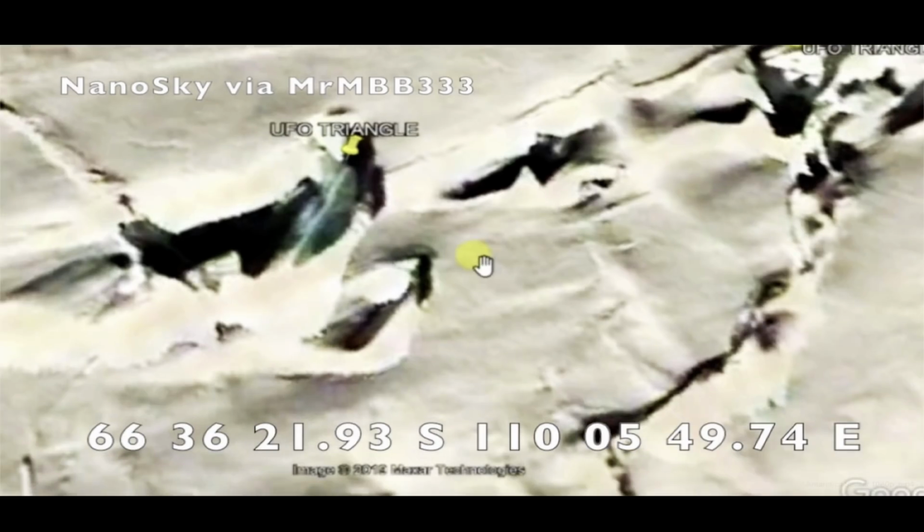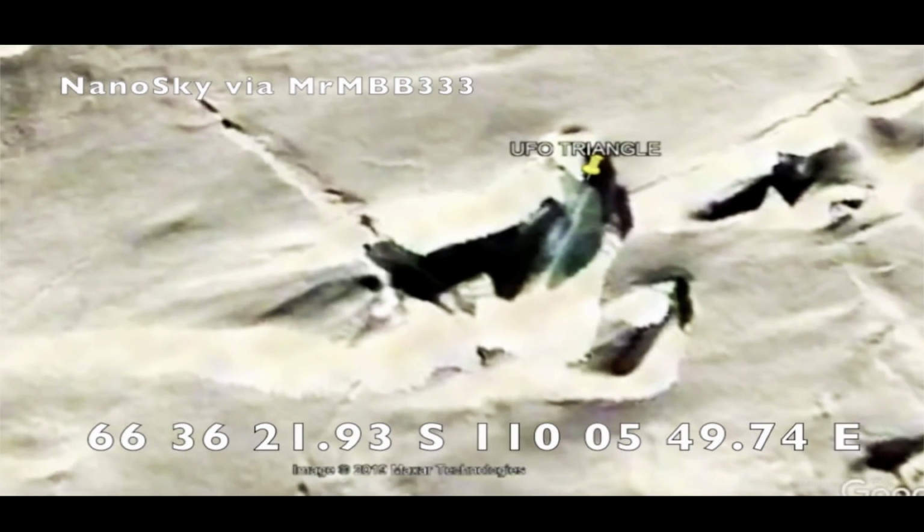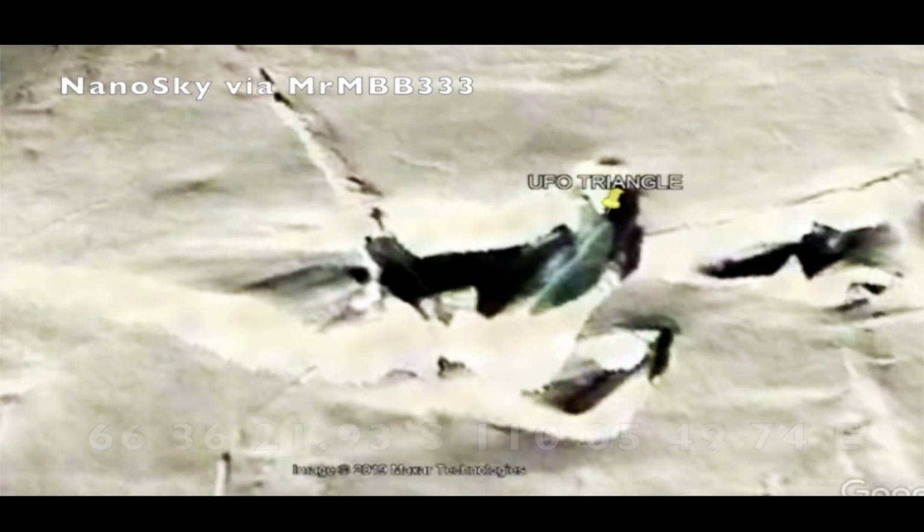And here's the coordinates. The coordinates are in this video. There is the object, and I'm going to adjust the lighting and the color, and I don't alter it in any way. I don't have to. I mean, it is what it is. It's right there, whatever it is, and there's the coordinates at the bottom of the screen. But you're going to see what looks like a very obvious saucer, some sort of a one-time flying disc that looks like it crashed right there in the snow and ice of Antarctica.